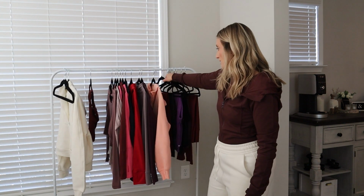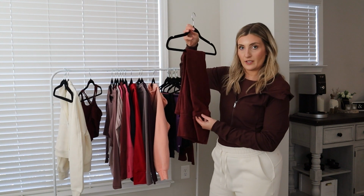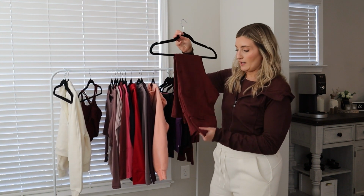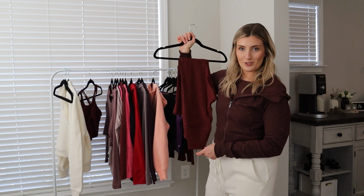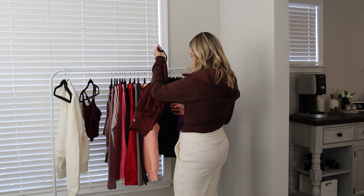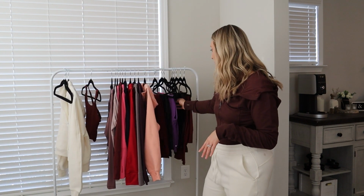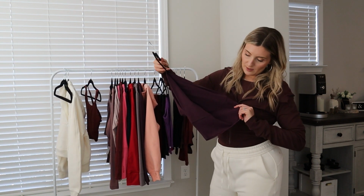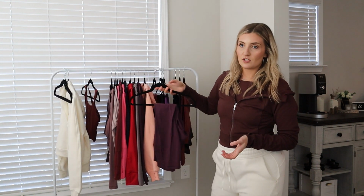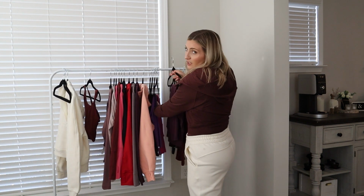As far as leggings go, I do really love the ones that have pockets as well, especially if I'm going to the grocery store. I like to be able to keep my phone in my pocket. Love the Nocturne red. These are actually dirty, but I hung them up to show them to you. And then the fleece lined leggings and the cross waist leggings are probably my go-to. I do have a couple pairs of just the regular ones without pockets and without the cross waist, and I don't find that I reach for those as much. It's either the pockets or the cross waist, but it's really just gonna depend on your preference.